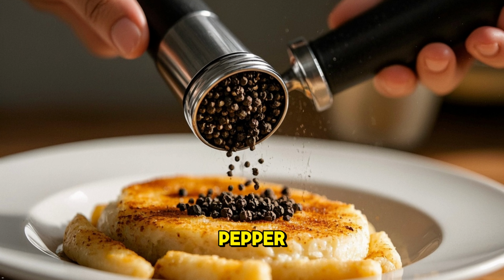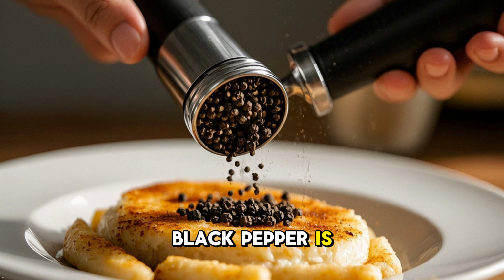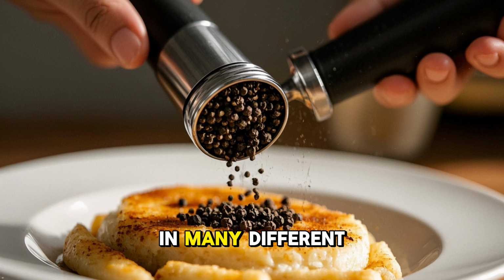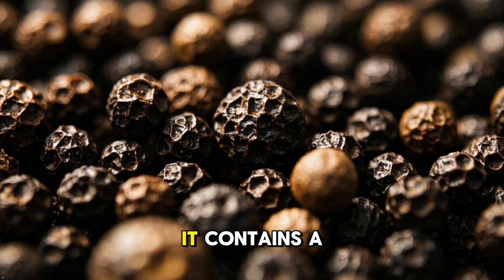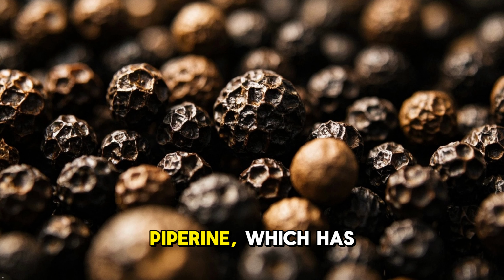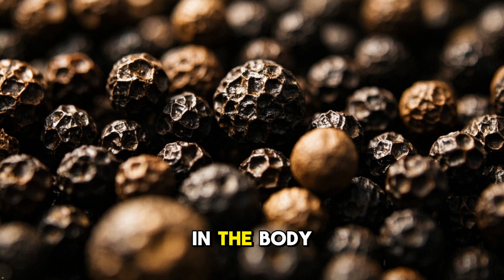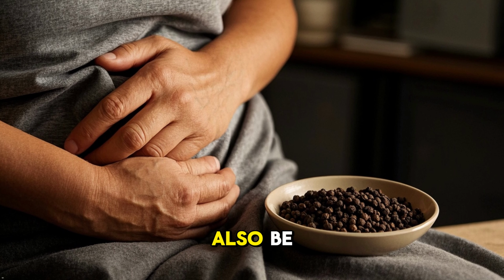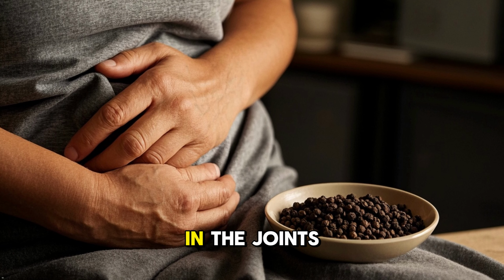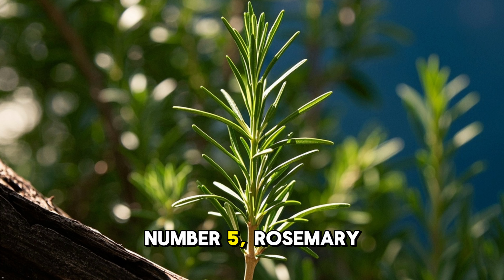Number 4. Black pepper. Black pepper is a common spice that is used in many different dishes, and it is also a potent anti-inflammatory agent. It contains a compound called piperine, which has been shown to reduce inflammation in the body. Black pepper is often used to treat digestive issues, but it can also be helpful in reducing pain and stiffness in the joints.